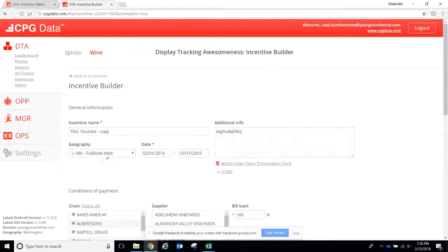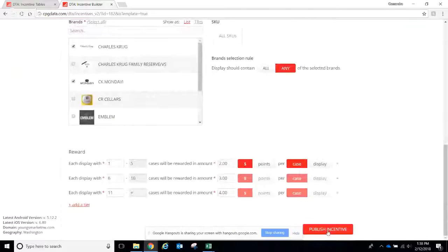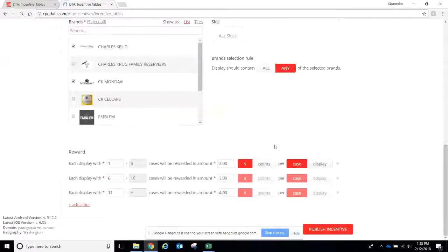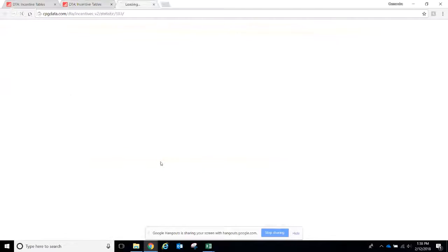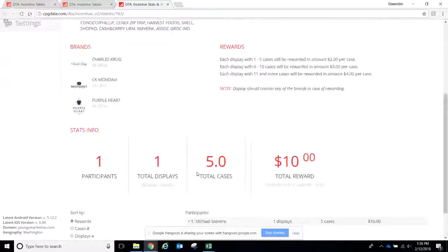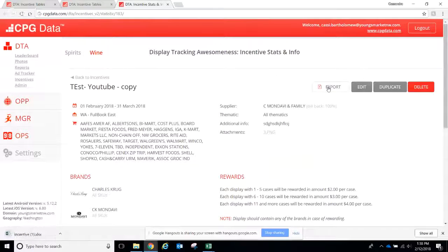And we can make it for Full Book East as well. So there we go. We have Full Book East, all chains, same parameters, and we can publish the incentive. So now we have the YouTube copy, but it's for Full Book East. And here, Michael Stevens is qualifying for that incentive, but this is the awesome part: you hit export.